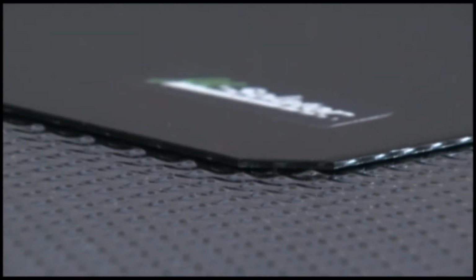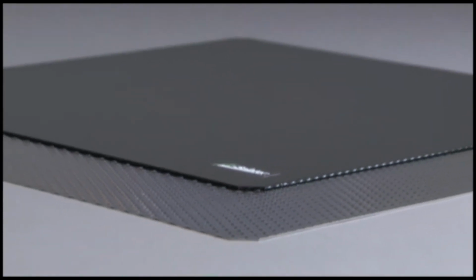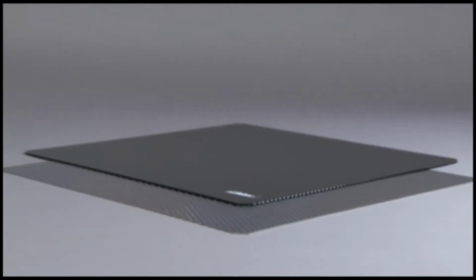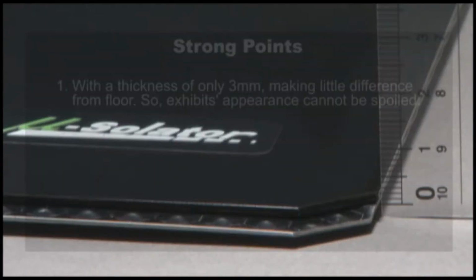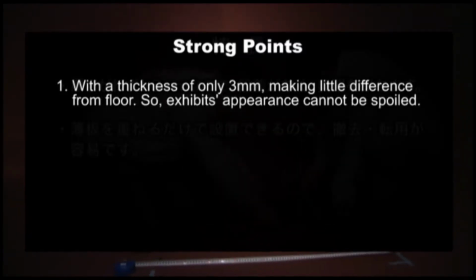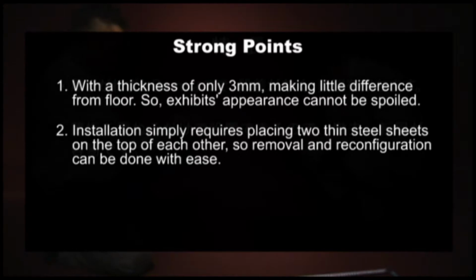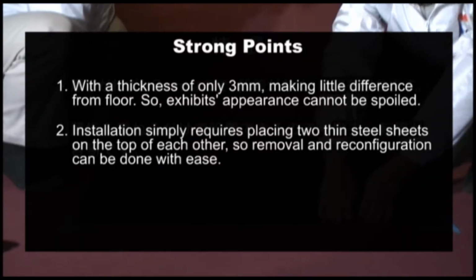Utilizing an absolutely new principle in isolation devices, the m-Solator has a lower convex surface cell sheet with countless inscribed cells, coupled with an upper polymer resin-coated sliding plate. With a thickness of only 3 millimeters, the floor retains its height with no difference, so the exhibit's appearance cannot be spoiled. Installation simply requires placing 2 thin sheets on top of each other.